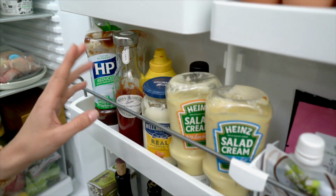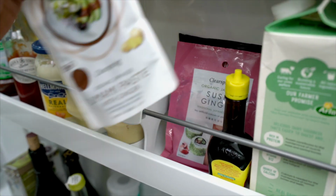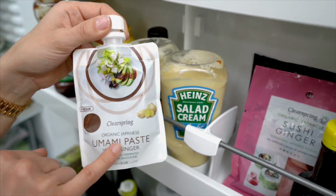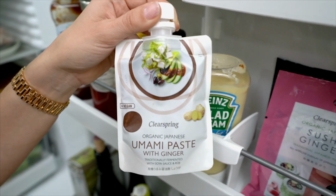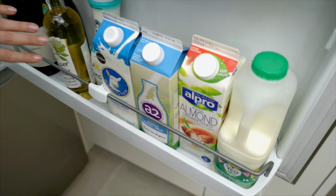Here we've got all the ketchup, brown sauce, mayonnaise, things like that. We've got this, which I use a lot, umami paste with ginger. I get it from this brand, Clear Spring, and I use it in a lot of my Asian stir fries. And here at the bottom, we have more drinks.